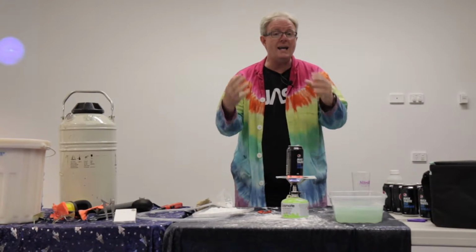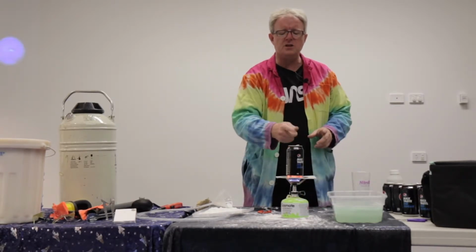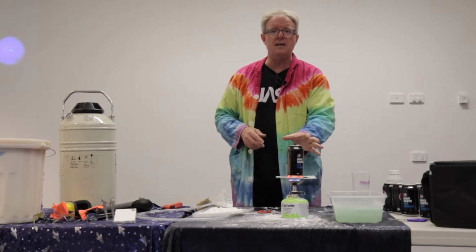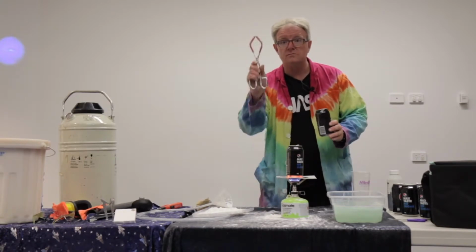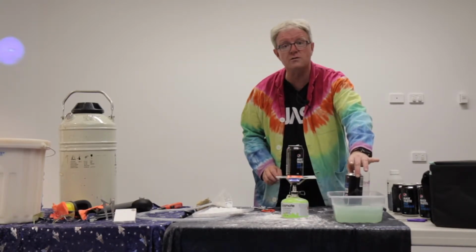Now, of course, when you add energy to things, they move faster and faster and faster. So the particles are going to move so fast that the air is going to come out of the top, and that's going to create less air inside the can. But then this is what we do. We get the can, we grab it with some tongs, and then we're going to put it over and upside down so it's just touching the surface of the water.